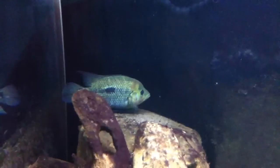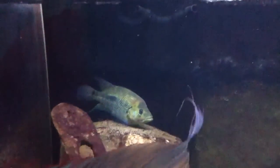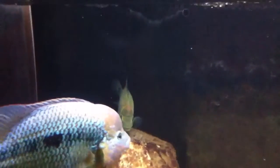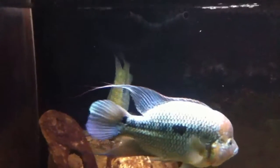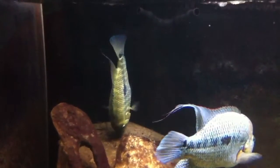And up here you can see the female nursing or fanning her eggs. It's kind of hard to tell how many there are up there, but there's quite a few eggs, and I can't really get any closer because of this. Again, this is a large tank. I'm right at the front plexiglass, but she's a good 4 feet or so away from me, and there she is picking at some of the eggs, making sure there's no fungus and doing all the fun stuff they do.